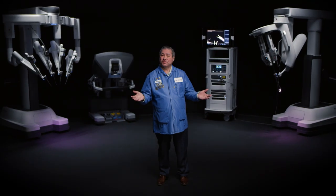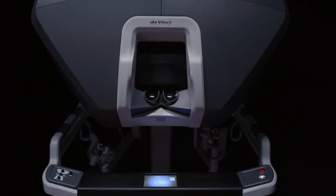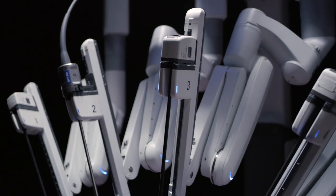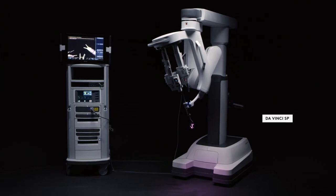California's Silicon Valley is known for its game-changing innovations. Computers, search engines, social media networks, and robotic-assisted surgery. For more than 20 years, Intuitive has focused on innovating for minimally invasive care for hospitals, physicians, and the patients they serve. We pioneered the Da Vinci Xi and SP systems right here in our Sunnyvale campus.